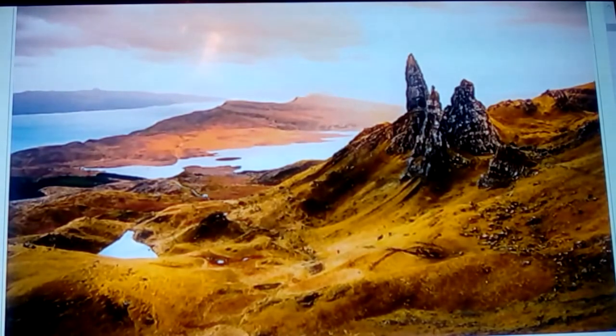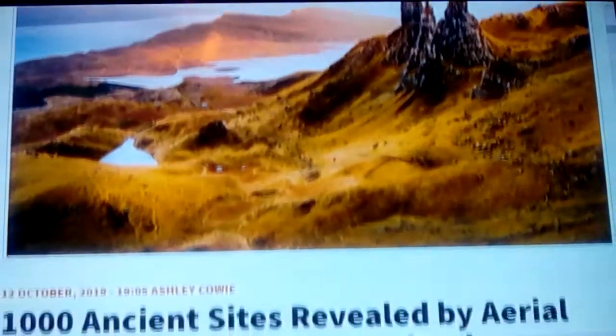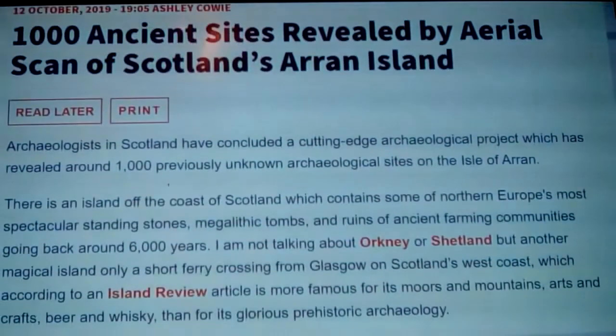Okay, we're taking a look at the Scottish island of Arran. It's very far away from where I am right now, but not too far from my past. Let's look into what they've found here. They have found over 1,000 ancient sites revealed by aerial scan, or Lidar, of Scotland's Arran Island.